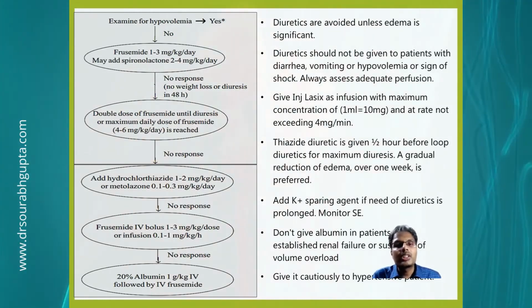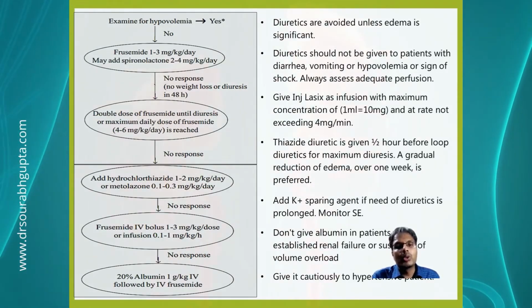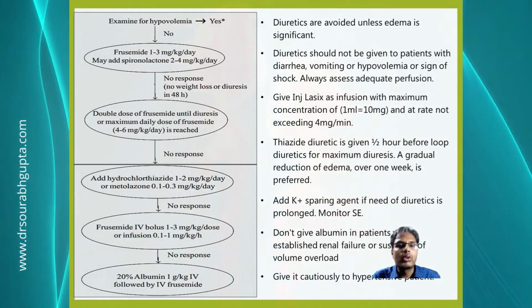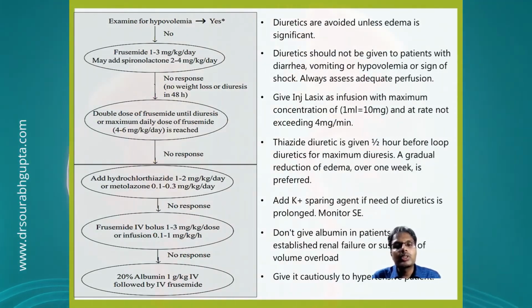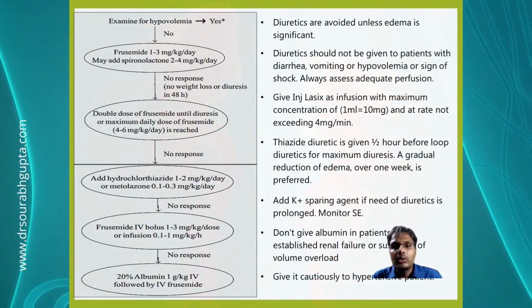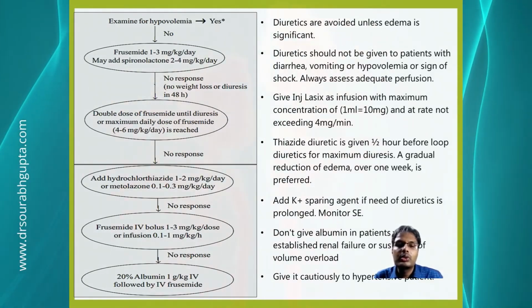So in hypoalbuminemia, there is partial diuretic resistance, so one has to increase the dose. If no response, one can then add a block distal to the loop diuretic, sequential blocking to prevent diuretic braking, by adding either hydrochlorothiazide or metolazone. Metolazone is relatively more effective than hydrochlorothiazide. And if there is still no response, one can give IV furosemide or an infusion of furosemide. And at last, one can give 20% albumin. And here the albumin is being given for edema management and not for hypovolemia. It's being given as a diuretic to increase the delivery of furosemide to the tubules and to increase the oncotic pressure so as to cause diuresis.